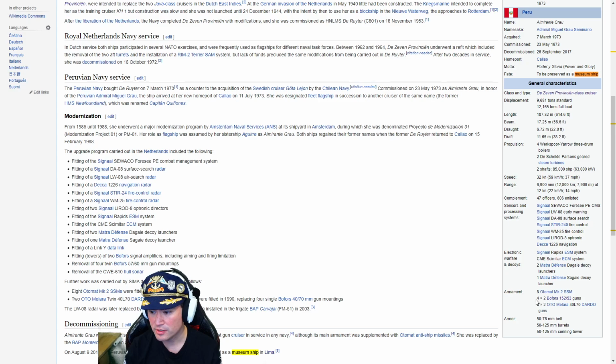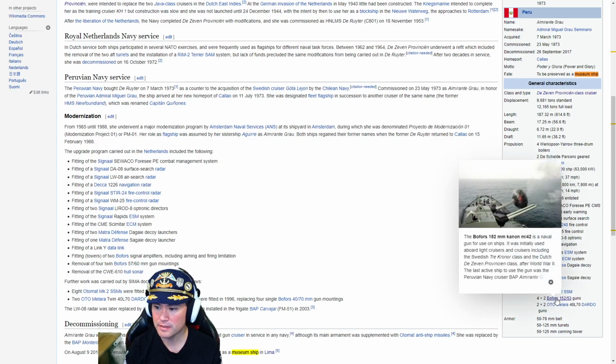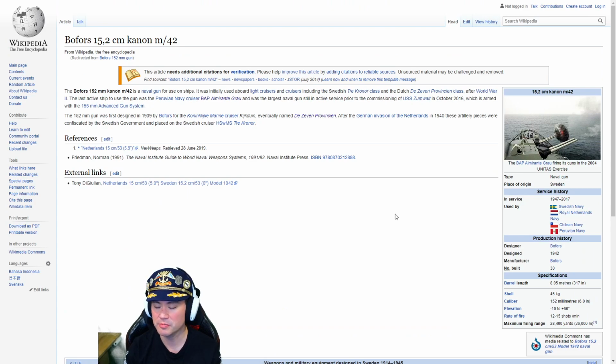she carries 4x2 Bofors 152 millimeter guns, 53 caliber. And I was very curious to learn more about what these guns can do. So I went ahead and pulled up the guns, and here we go. Now what's interesting is the rate of fire. Her rate of fire is 12 to 15 shots per minute. Now, in game terms, that's a reload of about 4 seconds, up to 5.